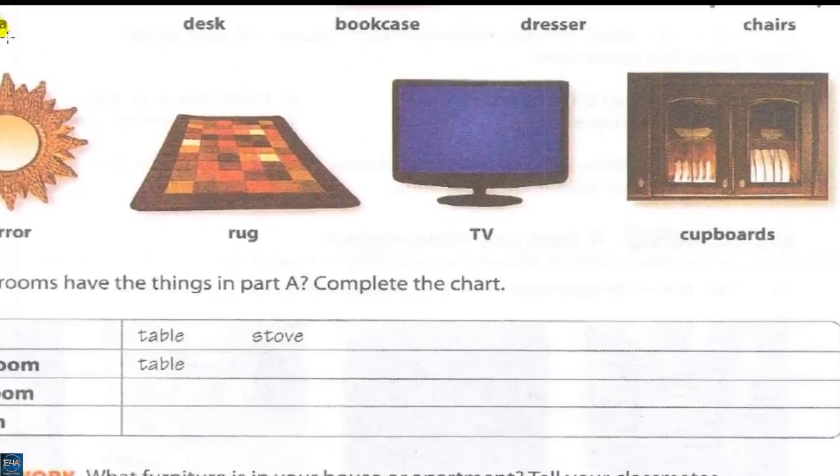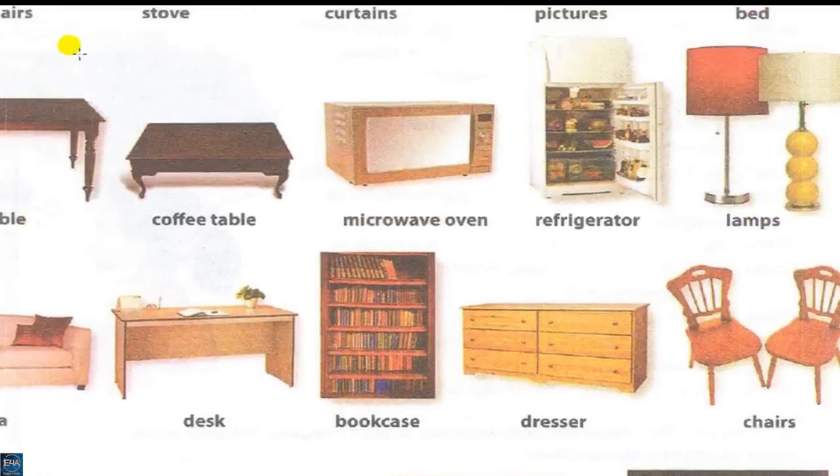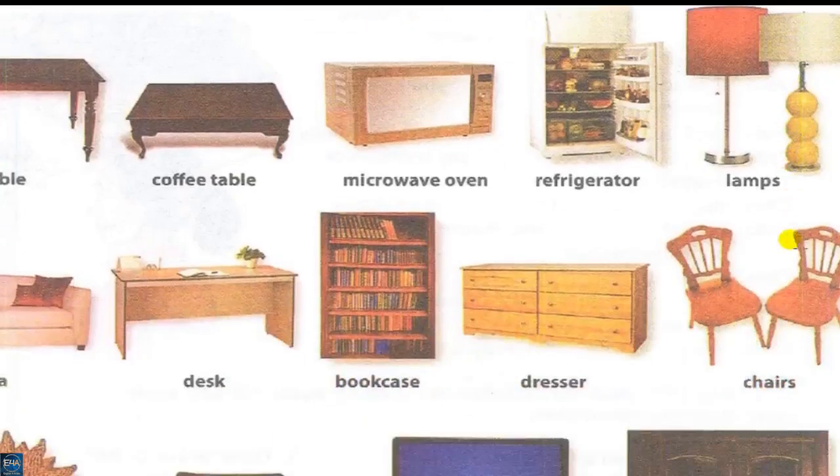Bedroom. In the bedroom, it's a room for sleeping. In the bedroom: a bed, curtains, pictures, lamps, chairs.